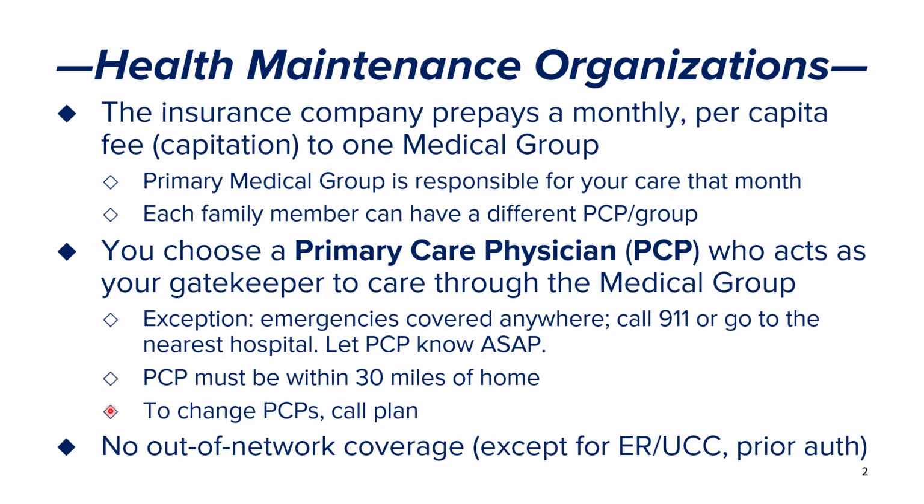Now, if you want to change primary care physicians, all you have to do is call your plan. Usually, if you call an HMO in the first half of a given month, you'll have the new PCP effective the first of the following month.